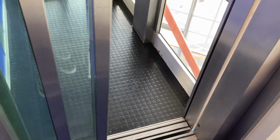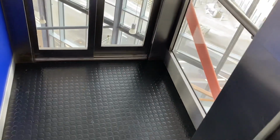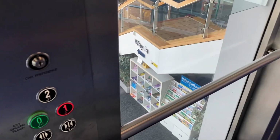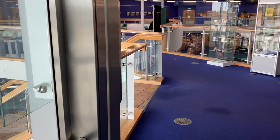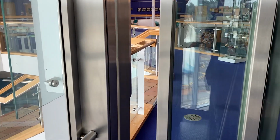Here it is. Stand back just in case. We can maybe go down this one. Ooh, this looks bigger. No, it's the same. So it's 1. Is there a door closed or not? Yeah, let's just hang around. There we go.